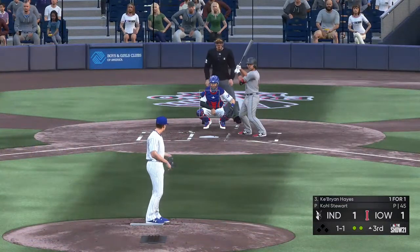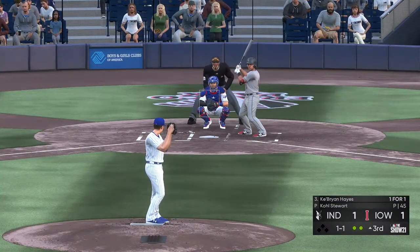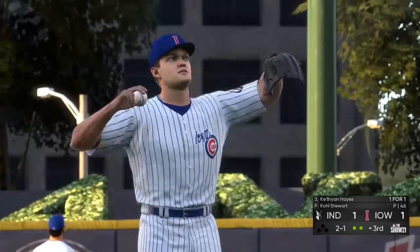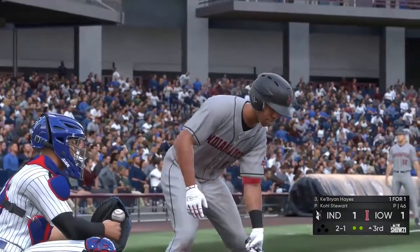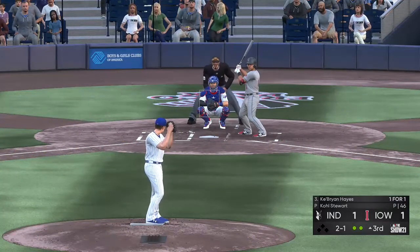Bases are empty here with two men out. Fastball, and oh, he has to bend out of the way of that one. That's a classic piece of pitching right there. You have to back hitters away from the plate to make them a little bit uncomfortable. Now you can go inside or outside. I like that purpose pitch.